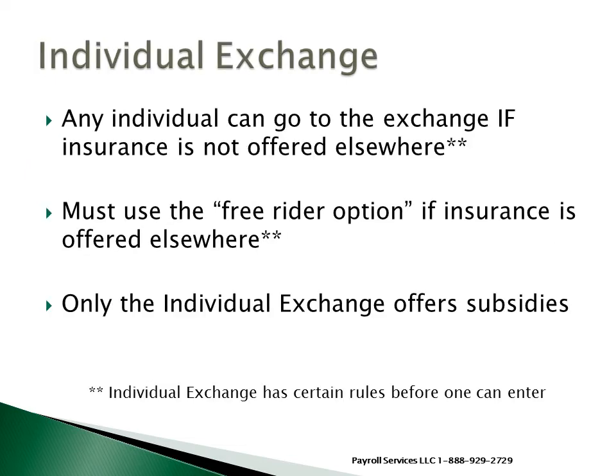The individual exchange, we're going to spend some time talking about this because this is really where I see the healthcare reform pushes for. Any individual can go through the exchange if insurance is not offered elsewhere, okay? And I have some stars there. Essentially, if you were over 50 in an over 50 business, or you have a spouse that's in the over 50 and they have insurance that's offered there, you have to go through that company's insurance. If there's a shop exchange set up in a small business, you must go through the shop exchange. You can't just say, hey, I want to go to the individual exchange.